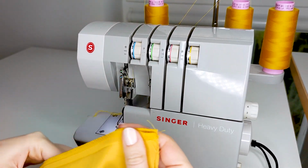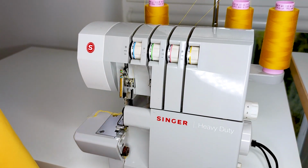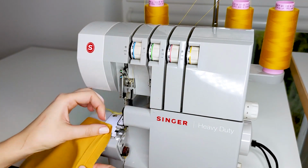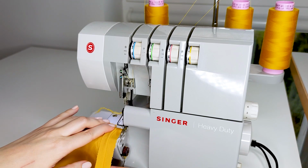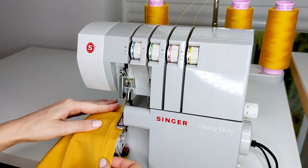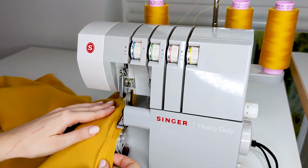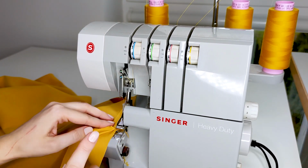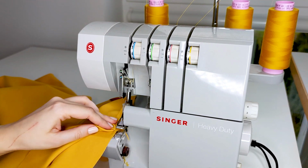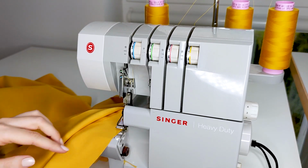So now that your shoulder seams are overlocked, it's time to move to our side seams and then all throughout the hemline. Take the side seam at the top, take one seam allowance, put it on the serger and start sewing. So now that you're moving to the beginning of the curve, I want you to continue to serge like this. And then serge all around the curve.